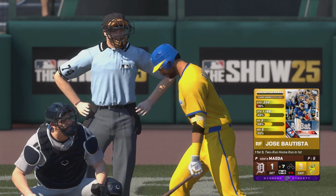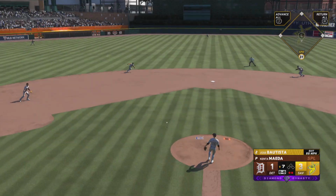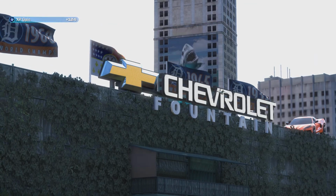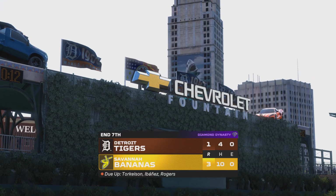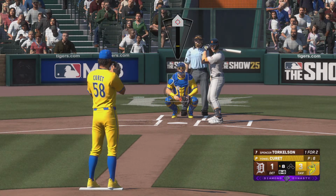2 outs, base is empty. Now it's going to be Jose Bautista. Swing and a ground ball up the middle. Fires over to first. And that's the 3rd out. We go to the 8th. Here comes Torque to the plate.